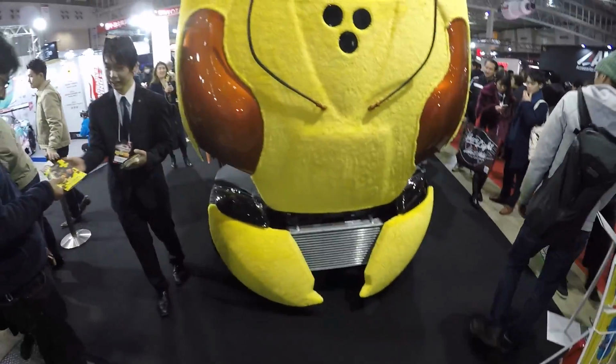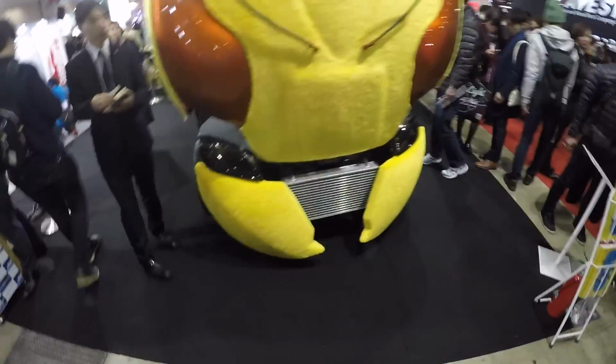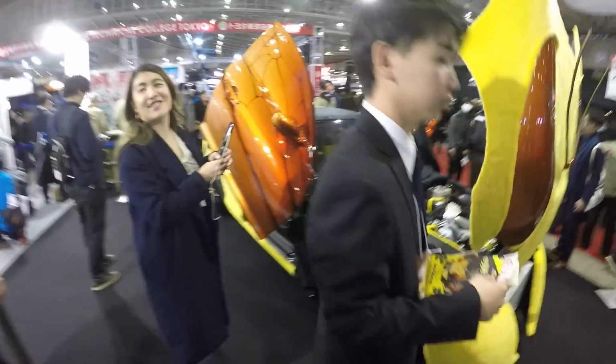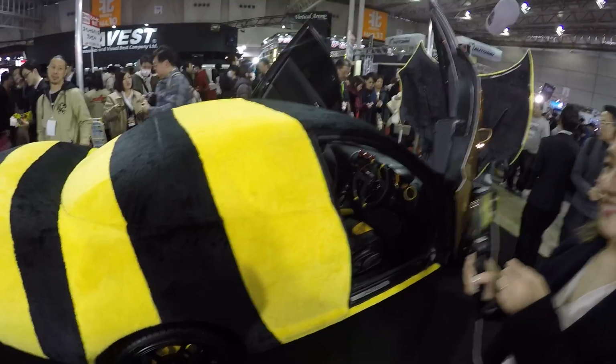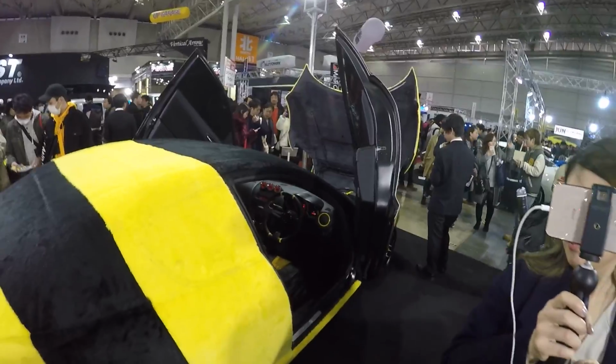What the hell? I don't even know why. Could you imagine driving this on the street and having to clean the fur? It'd be worse than a suede steering wheel. Man, that is cool. What's the shifter? A bee sting? It's a bee sting shifter. I mean, it's unique, so I got to give them that. But I'd hate to try and clean this after driving it down the Wangan or something. It'd get dirty so quick.